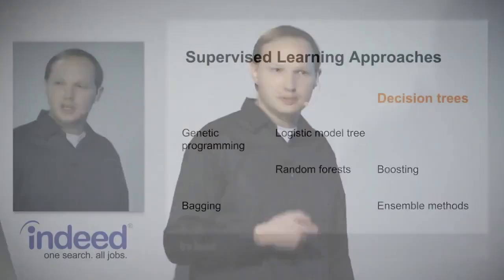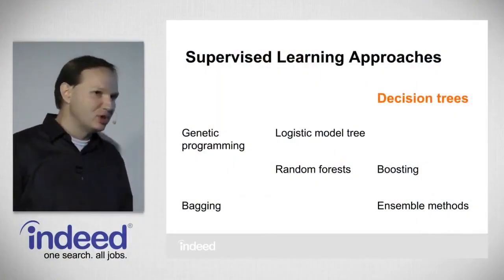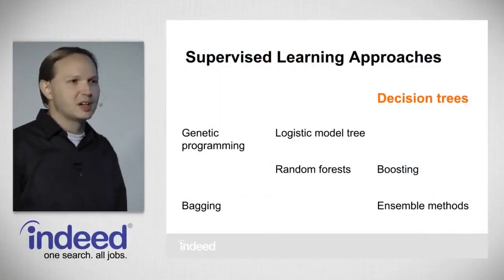One nice thing about decision trees is you can actually first run your data through a decision tree algorithm, and then you can apply any one of these algorithms to the pieces that are left over from that. Additionally, it's often used as a building block in these algorithms in a more direct way.